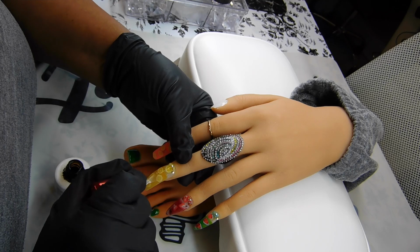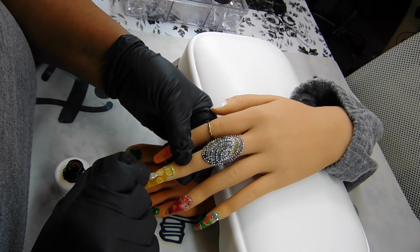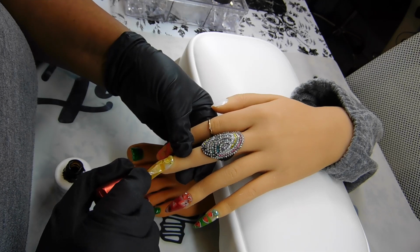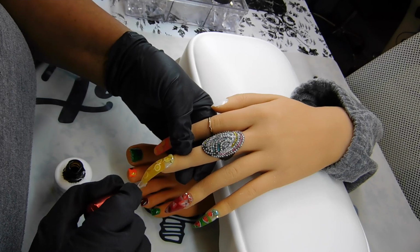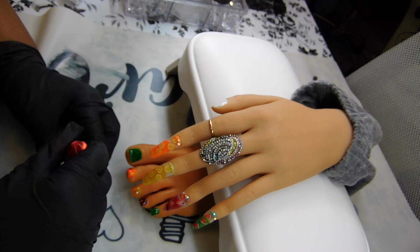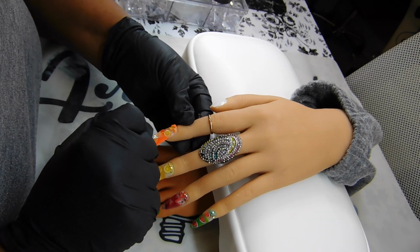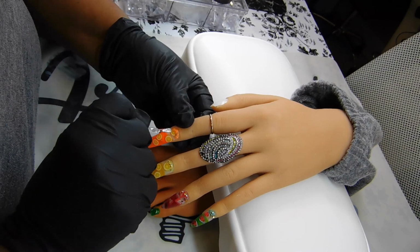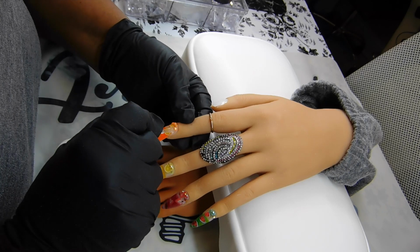But I really, really like this application and how the nails turned out. They turned out really good. So yeah, I'm proud of little old me. She's trying to get back in it, because when you stop doing something, you have to start again, and it's like, okay, you got to get it right. And some days are worse than others, but today was a good day, so I'll take it.